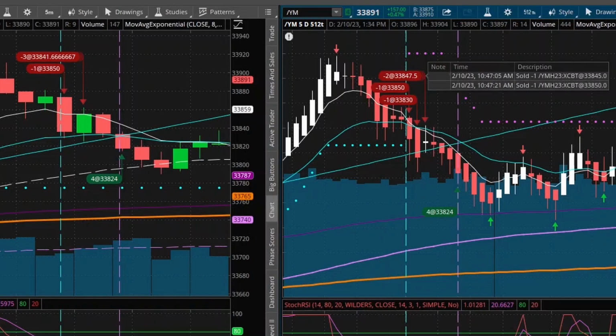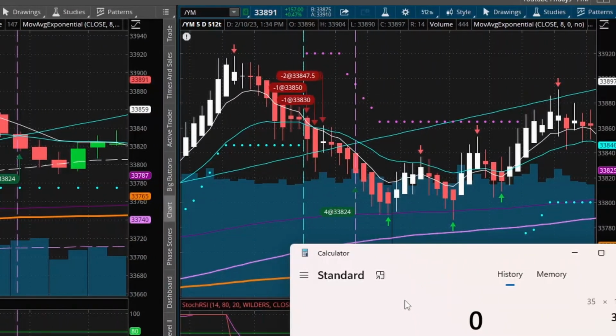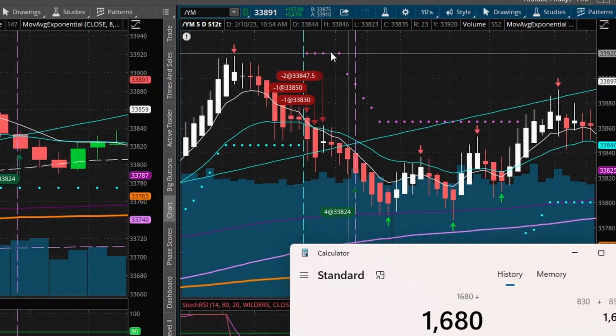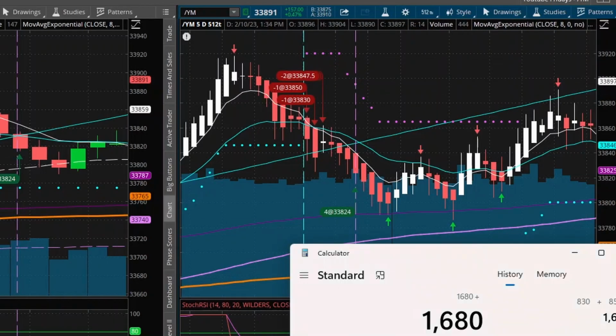So let's just do the math there. I was going to try to do that in my head, but it would be hard. Basically 830 plus 850 plus the other two that we did, 845 plus 850. Let's divide that by 4. So our average was 843.75.